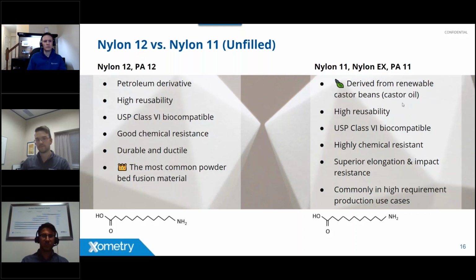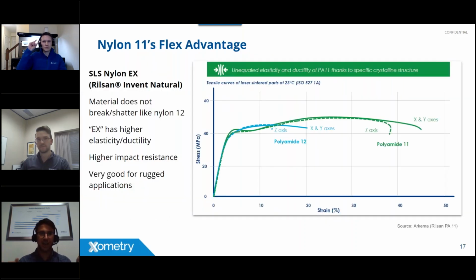When we look at a stress strain curve on these sort of materials, the elongation on the nylon 11 is over double of what you're seeing on these nylon 12s. Nylon 12s tend to have, especially in the z-axis, which is, when I say that, I mean it's building upwards, so the layer to layer adhesion, it is closer to a brittle break, versus this nylon 11 is a much more ductile, and it has this elasticity and ductility that is great in a lot of high requirement, high stress applications for your laser sintered parts.